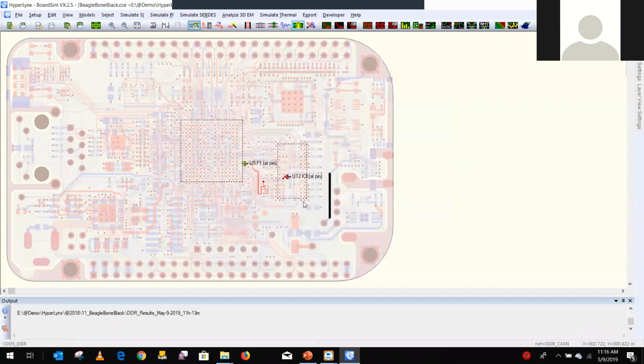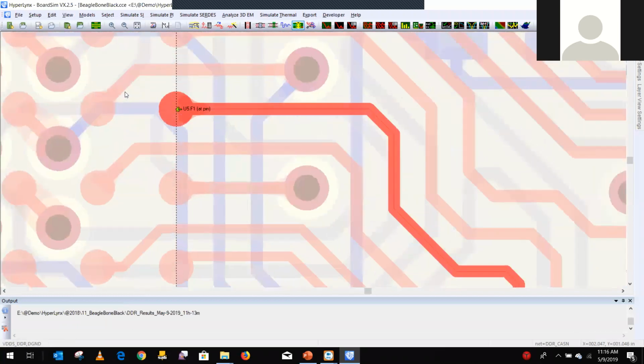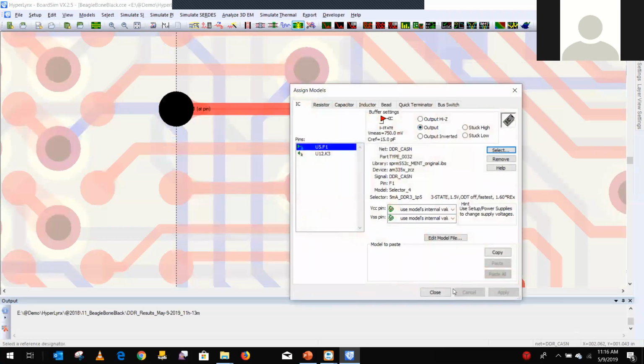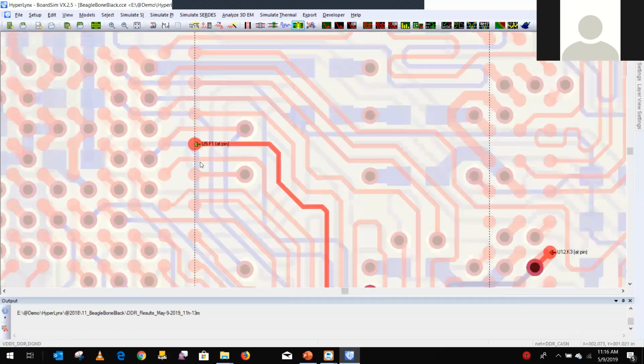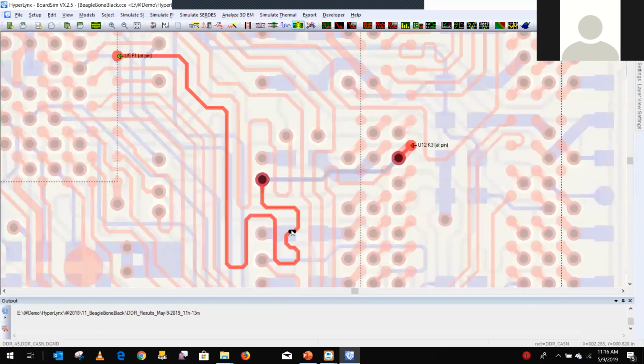Here's that net, and it looks like this. It goes from the controller. Let me assign this to be an output. Yep, it is an output, and it's driving through one layer in this way, which is not really optimum.